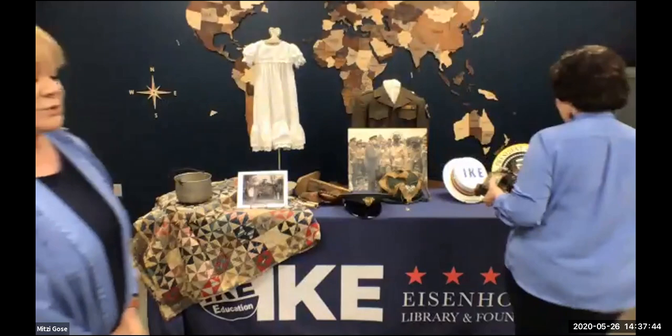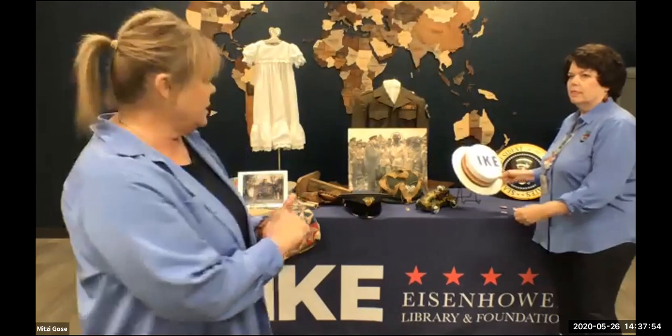So as we move through this timeline of artifacts, we've gone through his boyhood, some of the things that he may have had or used during his boyhood. And as he went to West Point Military Academy to become a leader in the Army, then as he led the troops as a general in World War II, the tanks, and now we're moving to the next part of his life, which would be his presidential years.